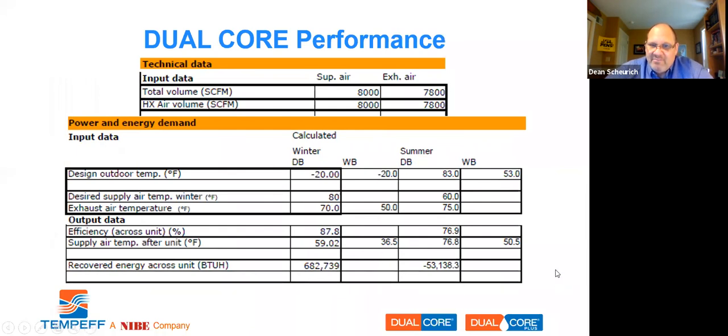To give you an idea of performance, here's a system, and when we talk numbers and efficiency, it's usually based on a 1-to-1 airflow. But in this case, it was a job that was 8,000 CFM of supply, 7,800 of exhaust. It was a -20 climate, 70 degrees, 50 leaving the space. And in this case, I was providing 59.02 degrees on a -20 day.